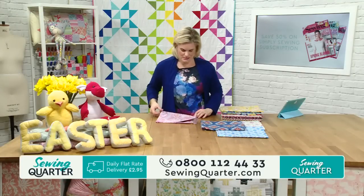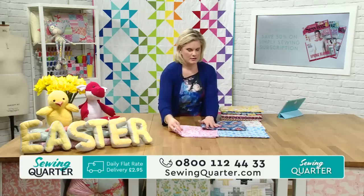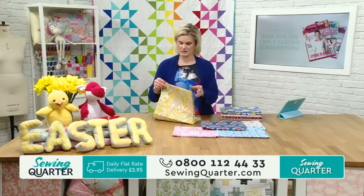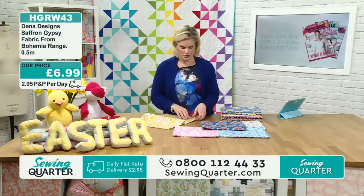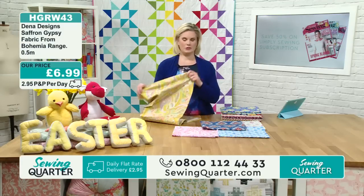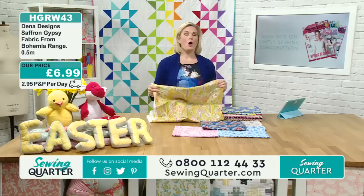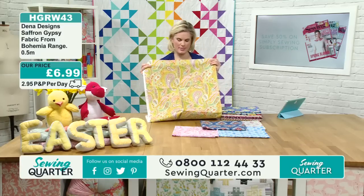These are all Dina Designs, by the way. They're beautiful, aren't they? And this is the next Dina Designs. This is the last of the Dina Designs. Now, producer Hannah, you're going to love this, aren't you? You want this as a dressing gown. A kimono dressing gown. I could see you in that, yes.